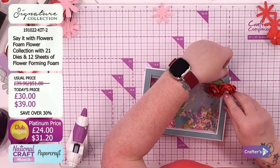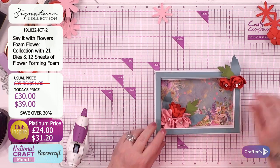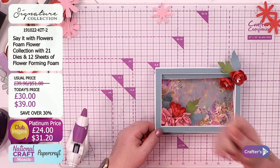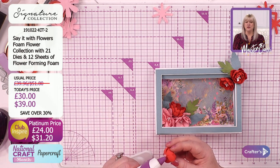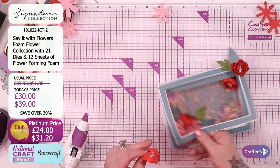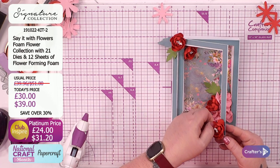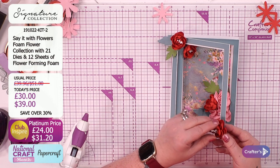You absolutely can. I'm definitely not minimalistic. I'm definitely more is more. Yes, I'm a bit like that as well. I do quite like doing the occasional minimalistic card, but actually I'm a bit of a more is more girl. I like that look. I've got to say, the more is more look is definitely me. Stunning.